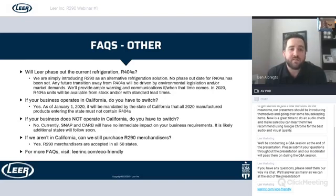If your business operates in California, do you have to switch? Yes. The state mandated that any units manufactured in 2020 cannot contain 404A. If you do not operate in California, again, that's entirely up to you. There's currently no SNAP or CARB impact on your business. It is likely that other states will follow suit, but there's no immediate requirement if you do not want to make a switch. And if you aren't in California and you do want to make the switch, yes, you can. R290 is accepted in all 50 states, and as we've mentioned, there are a lot of products inside of stores, different retail locations, that made the switch, frankly, a few years back.